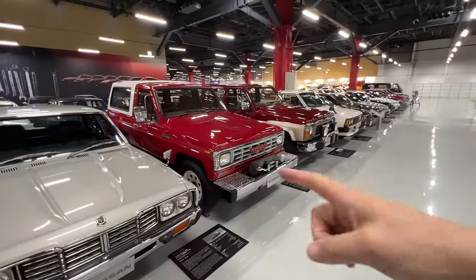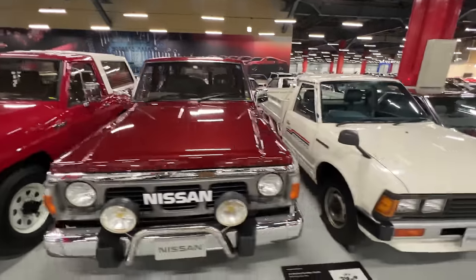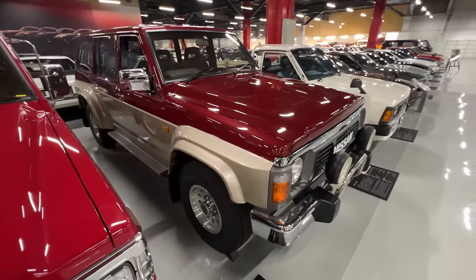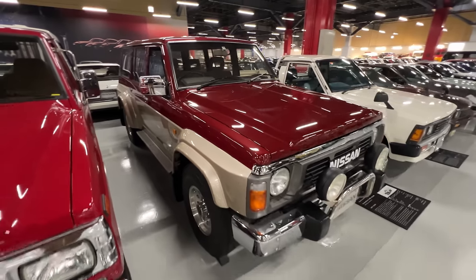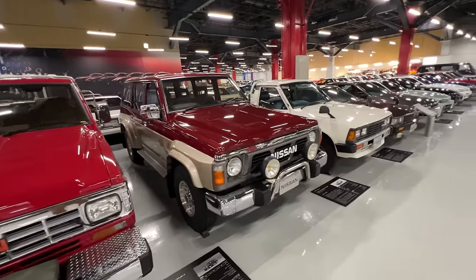Then we go into the patrol section or safari, depending where you're from. This is so cool. I'm a big fan of the safari patrol. Such a tough looking vehicle with those over fenders built in. Really tough looking thing. And as you know, they do crazy things with these trucks in the Middle East.